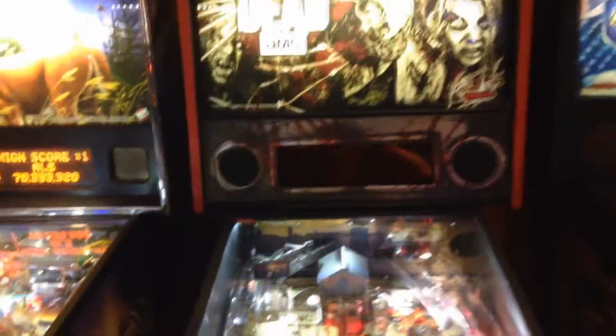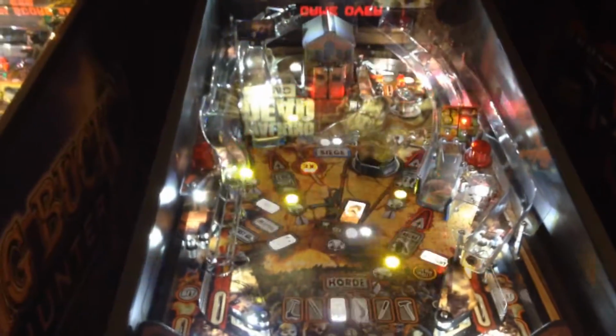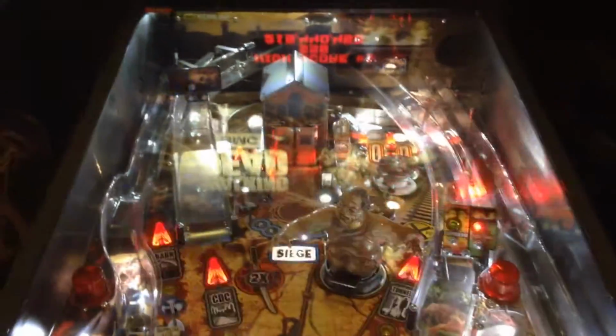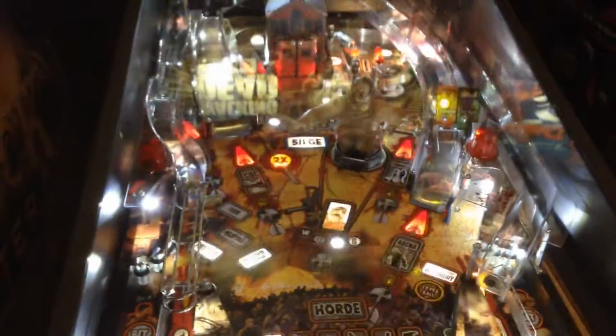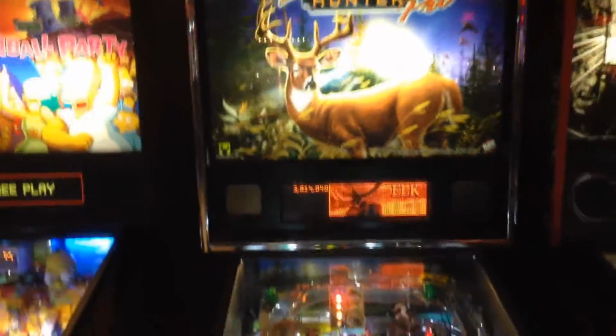We have the Pro Edition of The Walking Dead from AMC, from John Borg. They went through and they completely redid the code top to bottom. This game plays so much better, man. Absolutely love it. Been having a lot of fun with it, a lot of different ways to score. There's Xenon, she's talking to me. Got Big Buck Hunter Pro Edition.